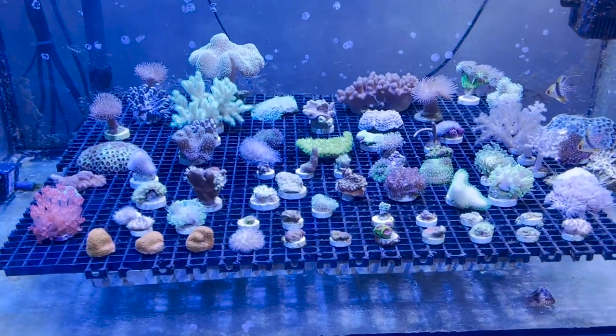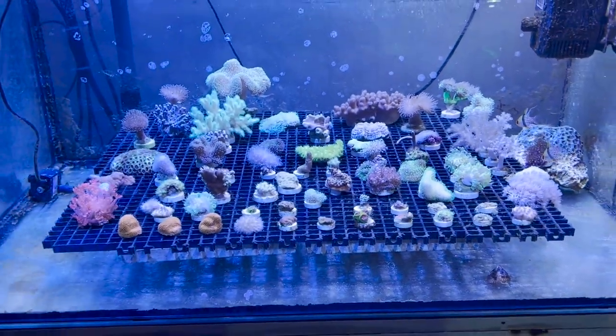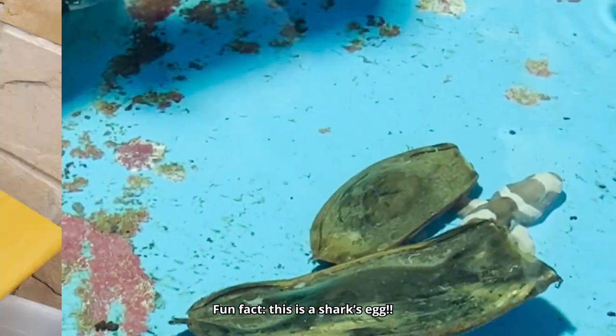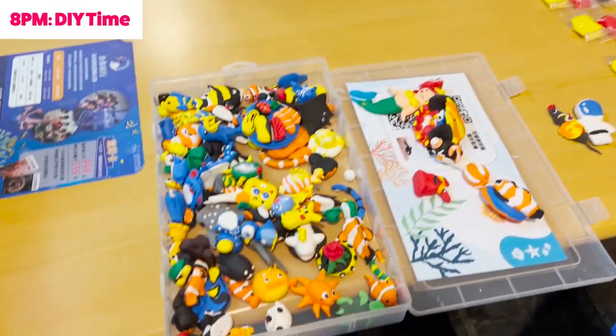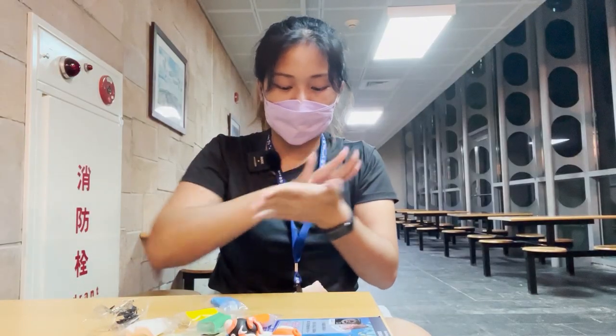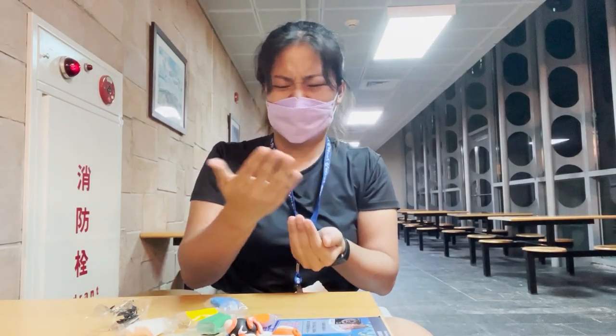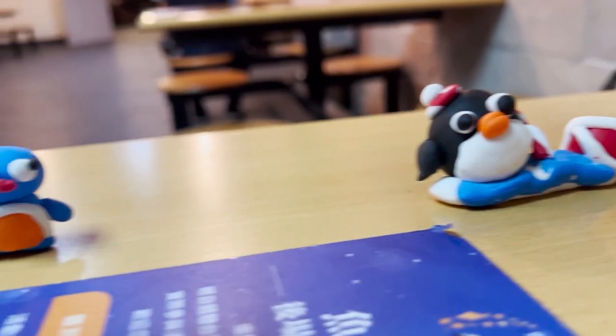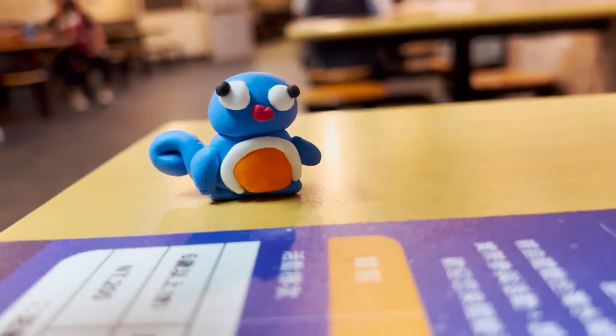Woo! Look at these baby corals, they are so cute! And fun fact, this is a shark egg. We are going to make these cute. Look at this, so good, right? Next one. What is this?